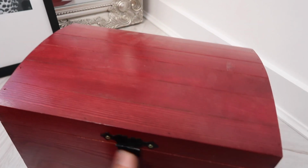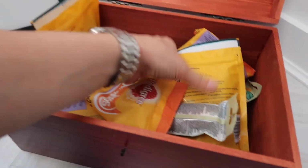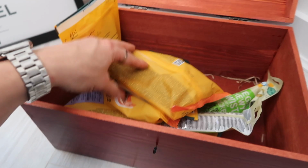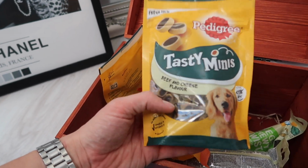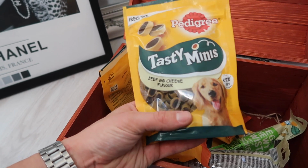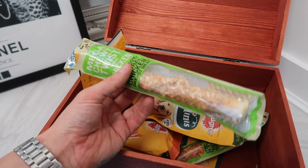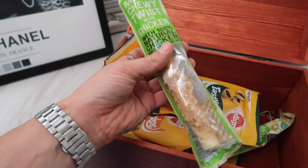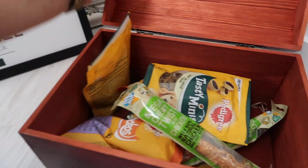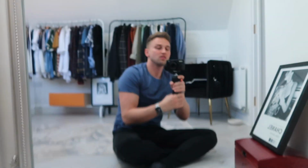probably Carter's favourite box. Carter, what's in here? Ooh, this is his box of treats. So normally when we shoot, I use these little tasty minis because they're really small, so I can just give him a couple at a time when he's being a good boy. And then when we finish the shoot, I give him a bone because he's been a good boy, so he gets a bone to finish it off. So let's pop that back on there and turn this around.